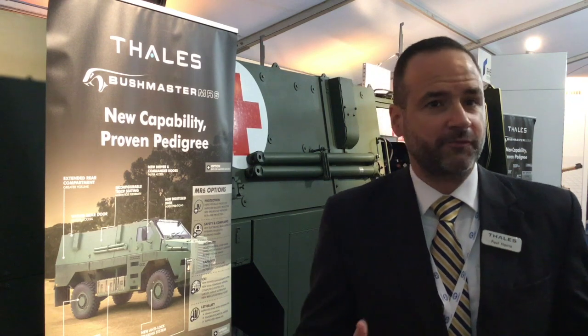This is an ongoing program within Thales that we invest in year after year of our own funds to improve the product for the current owner fleet, for Australia and the Dutch and the Japanese and a number of other customers, but also to make it more appealing for new export customers around the world. Bushmaster MR6 is currently in trials in the UK MRVP program.